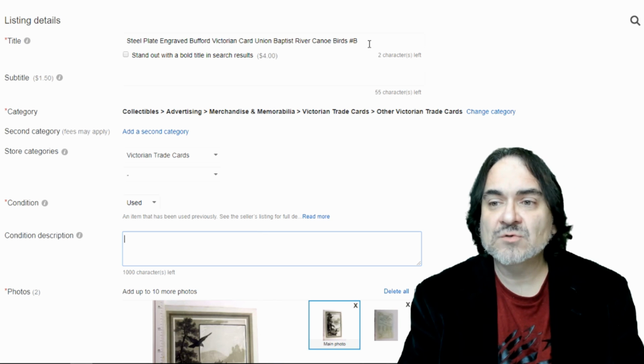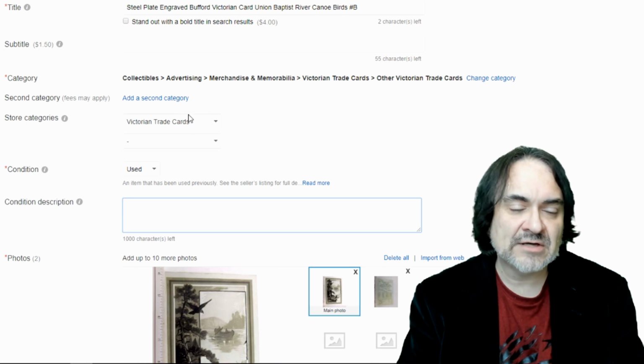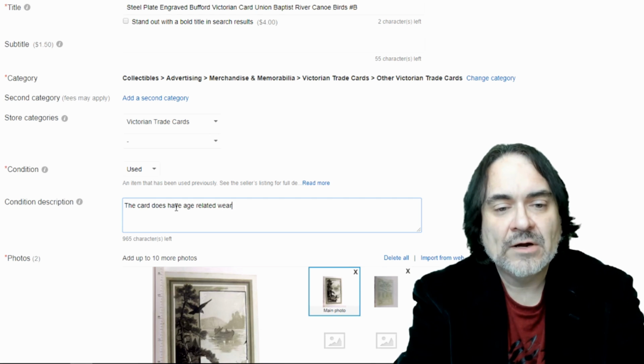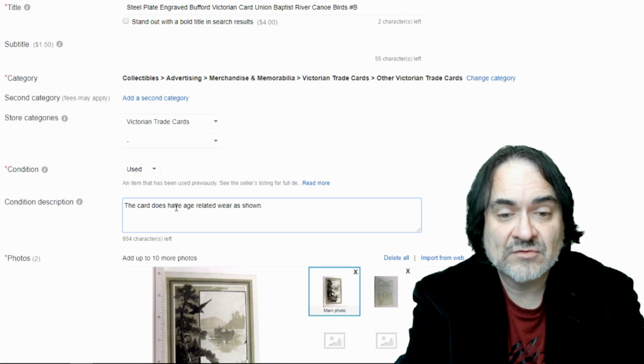So again, this is what I do. I don't have to do anything when I'm listing. I type in a title. Obviously, if I'm changing categories, I change the category in my store category. I'll just type in a condition. The card does have age-related wear as shown. And that's literally what I'll do. And then I'll type the size in there if I don't have it earlier.